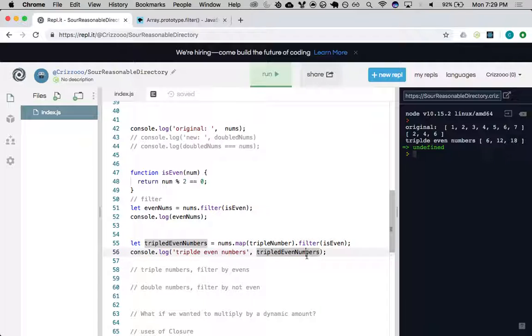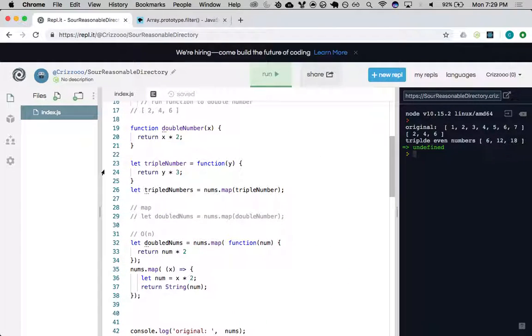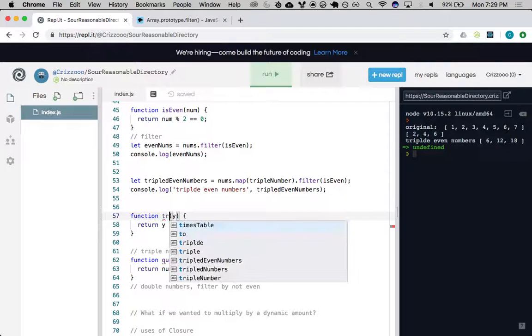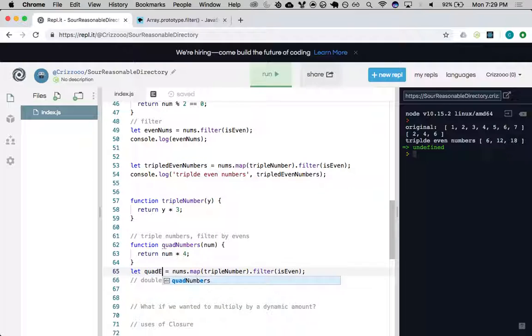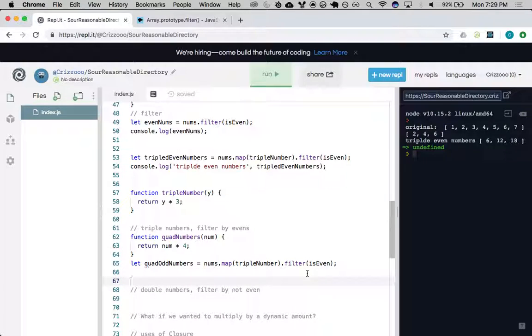Okay, so what if I wanted to instead quadruple numbers? What do I have to do? What do I have to change to get quadruple odd numbers? Triple number. And any ideas on what we can do here? I now want odd numbers.